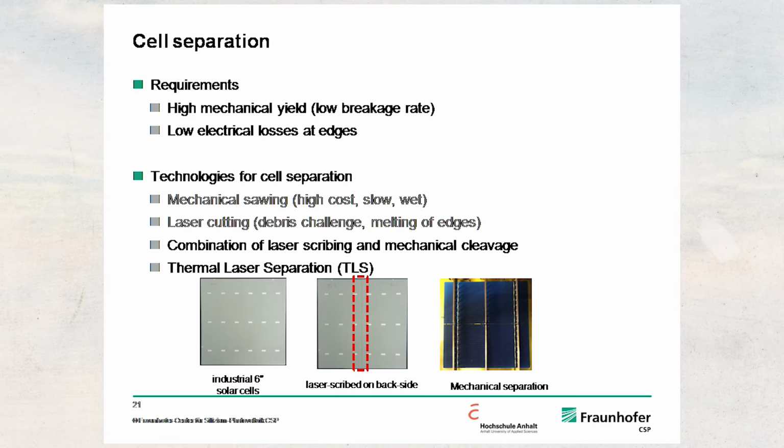You have to cut those cells in 2 parts. There are challenges and technology possibilities for how to do that. There are mainly 2 technologies which are currently available. This is a combination of laser scribing and mechanical cleavage. And the new technology which we are currently developing together with a company in Germany is thermal laser separation.